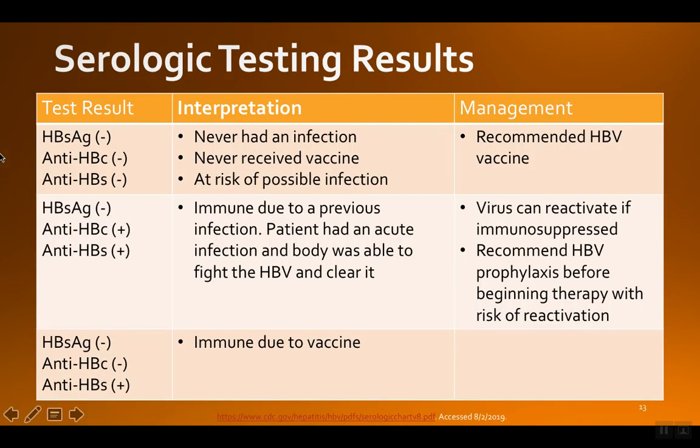So you do your serologic testing and you get the results back. What are you going to see? You have different options. So the first thing I always look at is the hepatitis B core antigen, right? The antibodies to the hepatitis B core antigen. If this is positive, the patient had some kind of infection. If this one is negative, we got nothing to worry about. The patient never had an infection.